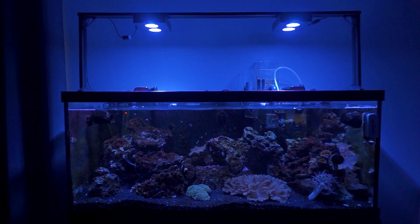Equipment wise, the only new thing I've gotten sent in a while really is a Sea-Che powerhead. Those are an absolute beast of a powerhead. It's super quiet. Really like it. It's not too big, not too small, and it does the job for everybody.